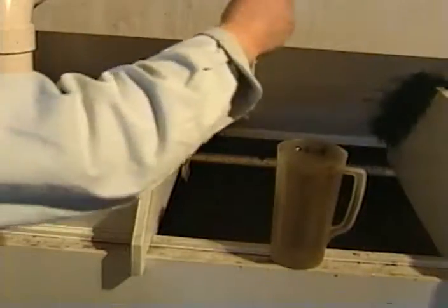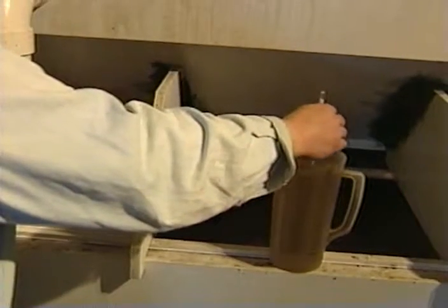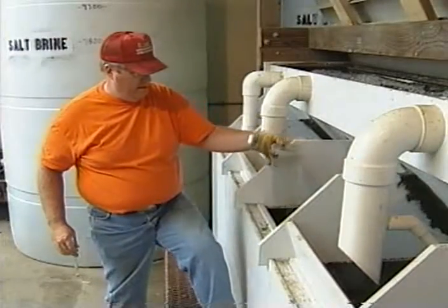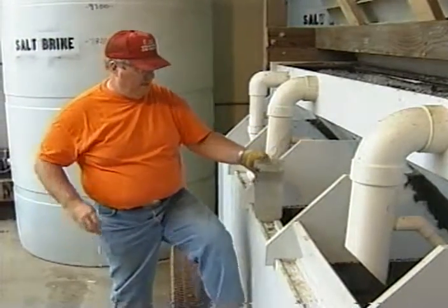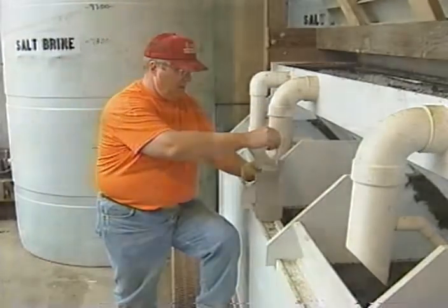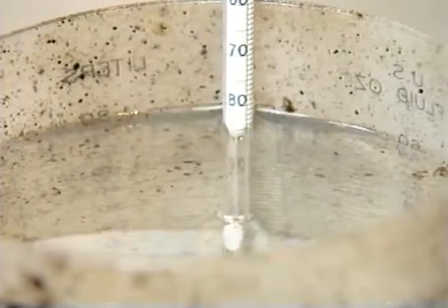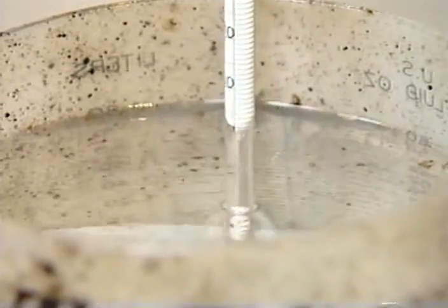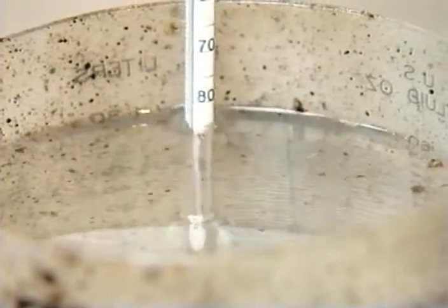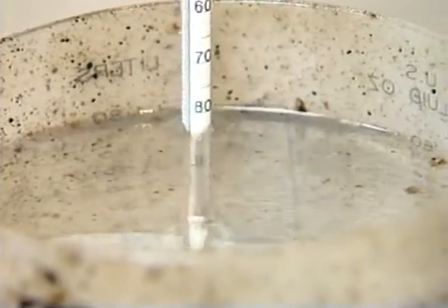An important tool in brine making is a hydrometer. It is used to measure the specific gravity of a solution in water. For our purposes, it basically measures the percent concentration of salt in a brine solution. Most garages use a specialized salt brine hydrometer called a salimeter that converts the specific gravity into a salt concentration reading on a scale from 0 to 100%.